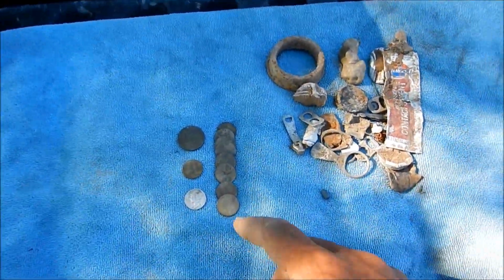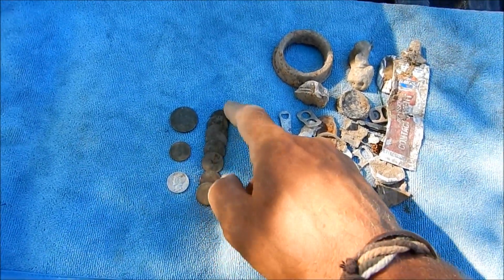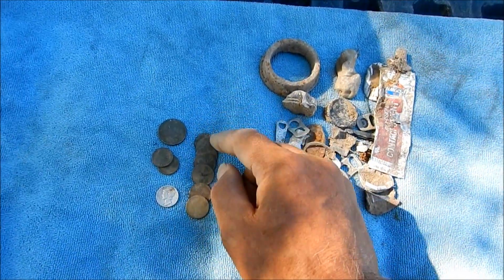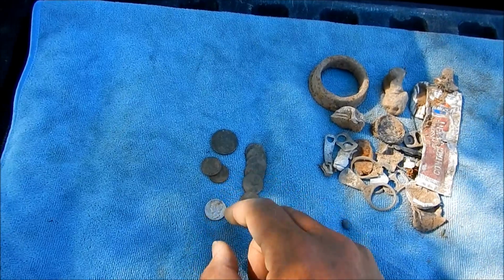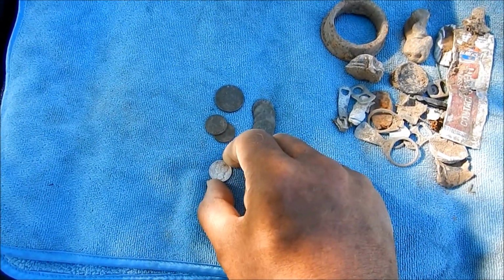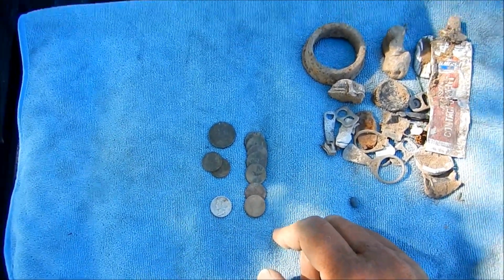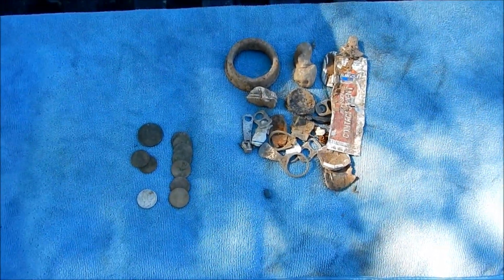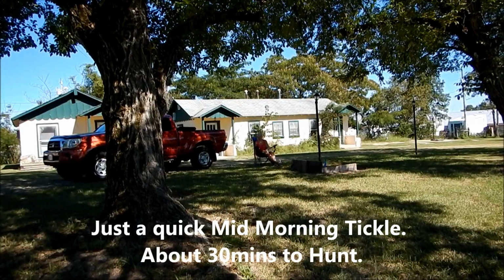A .22 bullet. I did find 8 pennies. All of them are copper, not one of them zinc. And no, I'm sorry, it was 7 pennies, 2 dimes, 1 quarter, and my find of the hour, this 1942 mark dime. All in all, not bad for an hour. A lot of digging, a lot of noise. I'll be back in the morning when it's a little cooler. I will catch you then.